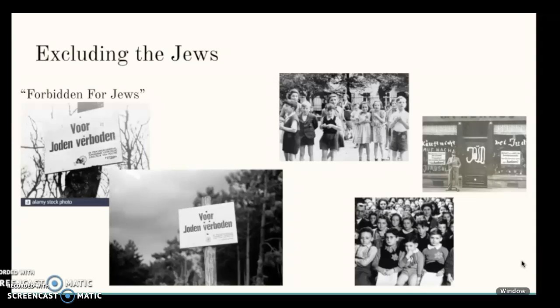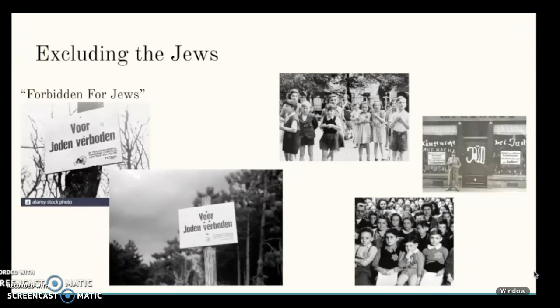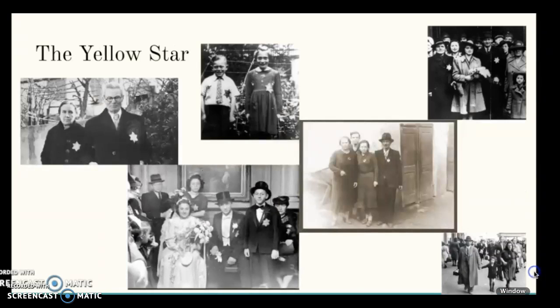In May 1941, the restrictive measures against the Jews intensified even more. Jews were banned from public baths and parks, and they could no longer rent rooms in certain hotel complexes. Later in the year, Jewish students were separated from non-Jewish ones and forced to attend separate schools. In January 1942, they were completely banned from public schools. Signs declaring Jews are forbidden appeared everywhere.